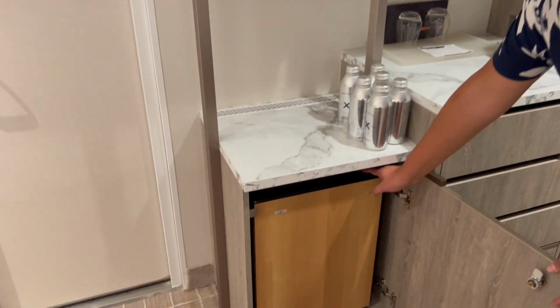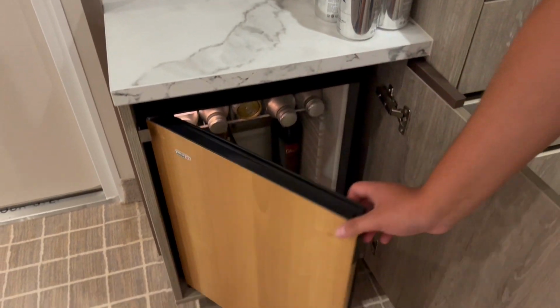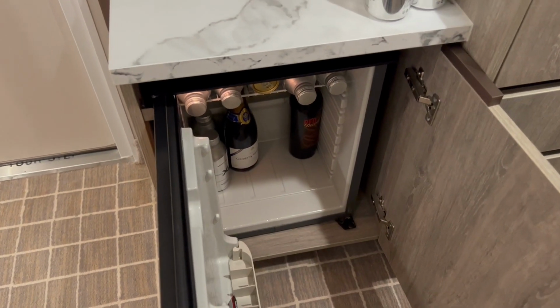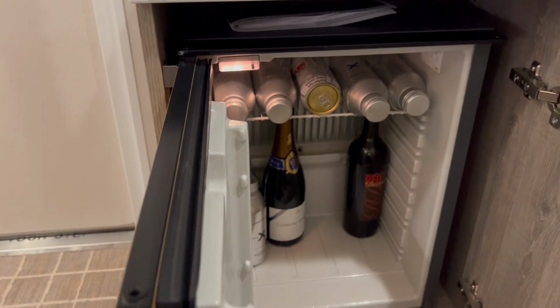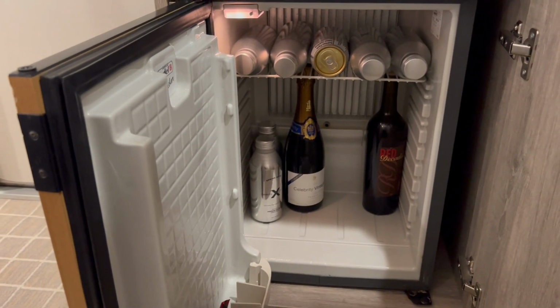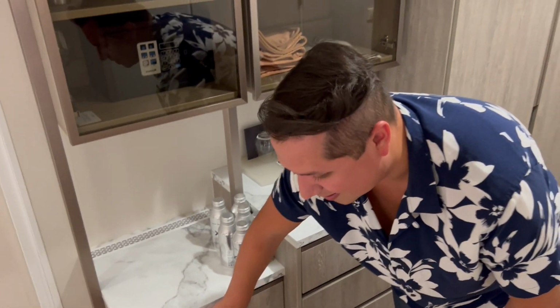Now, when we come to the fridge, we were actually pleasantly surprised. This kept things pretty cold. As you can see, we still have some stuff in there, including a Kit Kat bar. But it has a pretty good amount of space here. We have some wine in there, champagne, as well as some waters and a Diet Coke can. So really good amount of space, and we were pleasantly surprised.